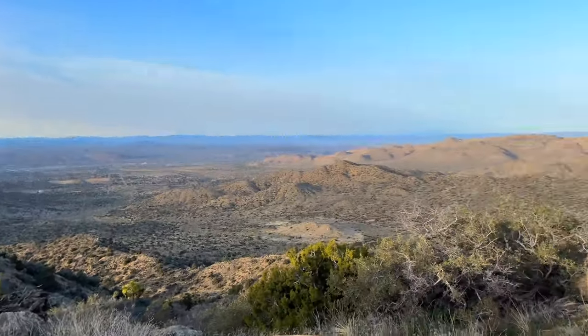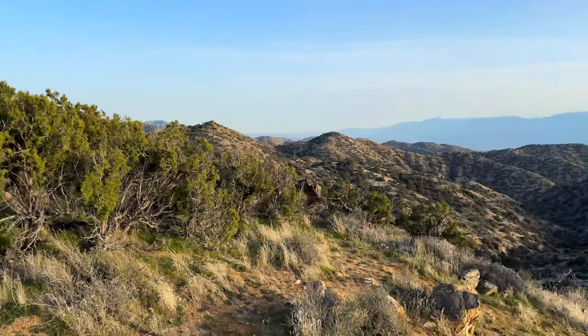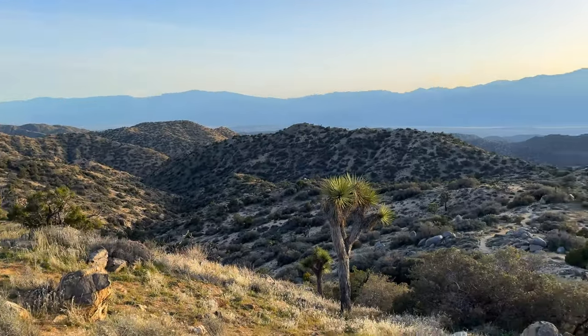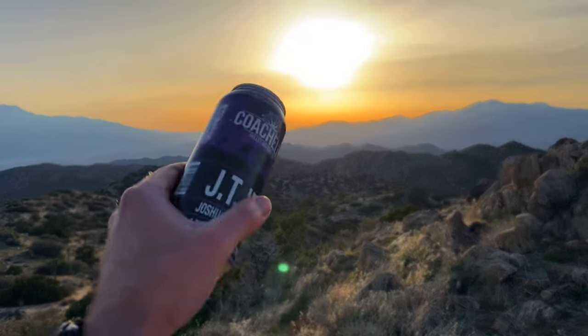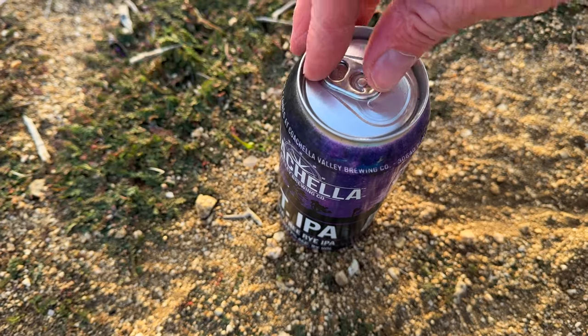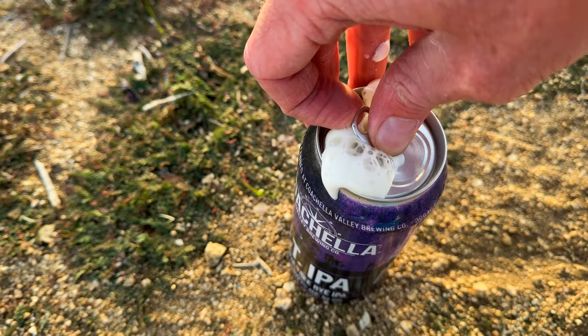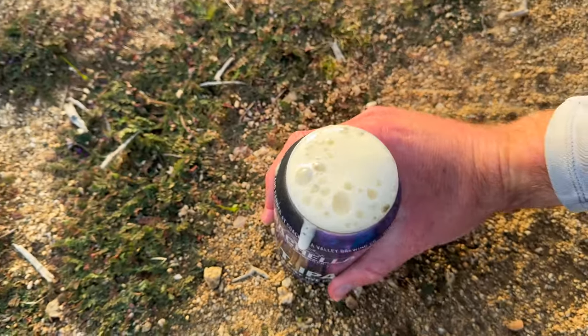I mean, this is insane. Got a great, great view. This is probably the best view I've ever had of any campsite, and I'm gonna get a killer sunset down there. Let's give this a try. Hiked with it all the way up. Give it a little sip.